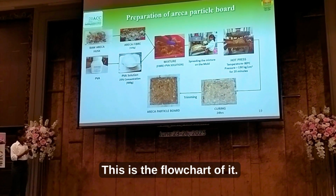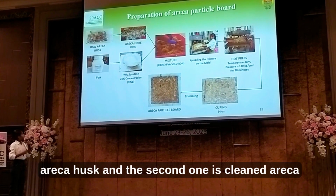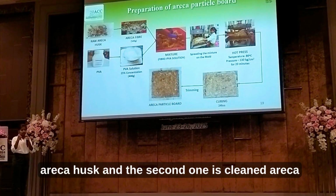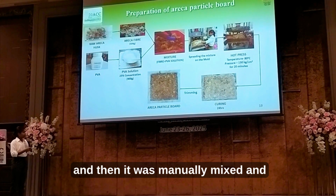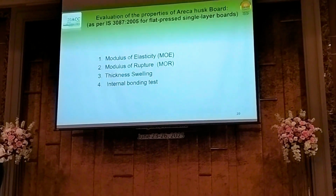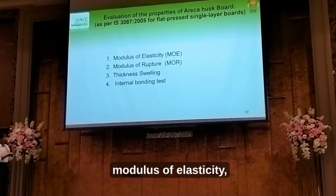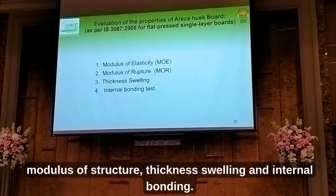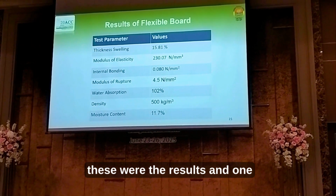And this is the flow chart of it. The first photo which you can see is raw Areca husk, and the second one is the cleaned Areca husk. And then it was manually mixed and it was pressed. Again, they were evaluated for modulus of elasticity, modulus of rupture, thickness swelling, and internal bonding. And these were the results.